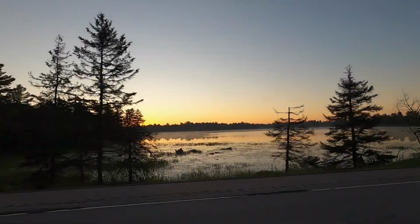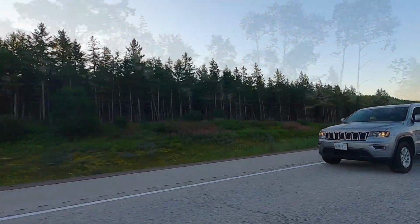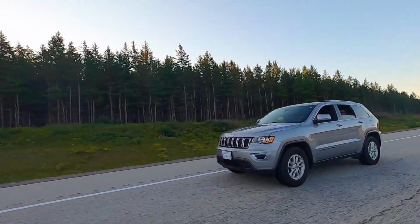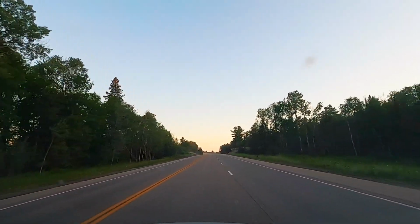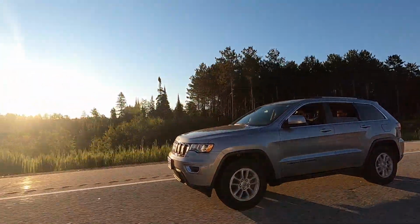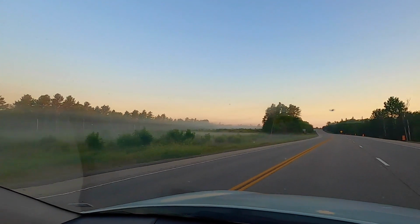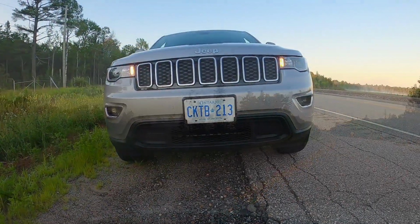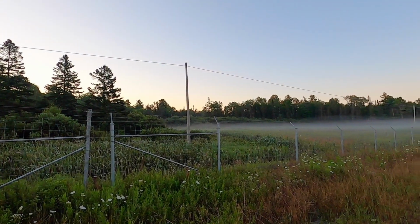Driving through the Trans-Canada Highway is always a pleasure. That too, if in the early morning, there will be marvelous scenes unfolding in front of you. The early morning fog rising just a couple of meters above the ground is a magical sight to watch. We couldn't resist pulling over on the side of the highway just to experience it.